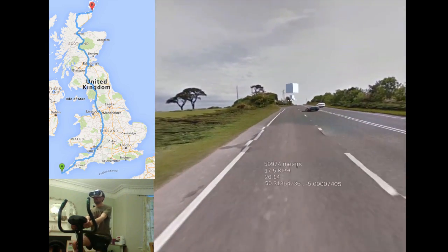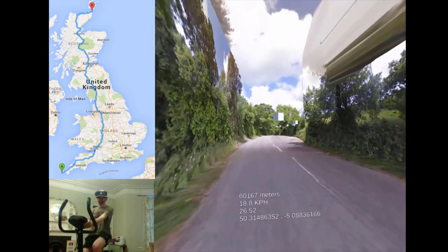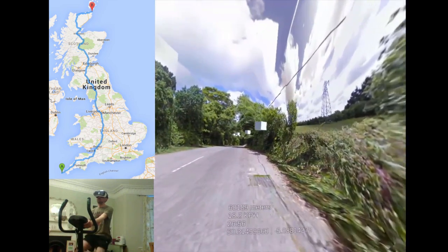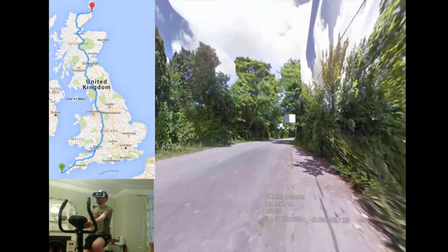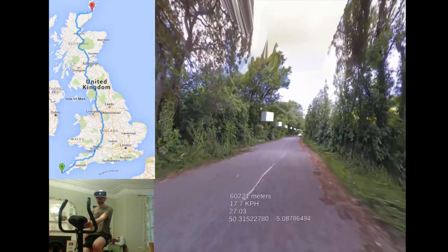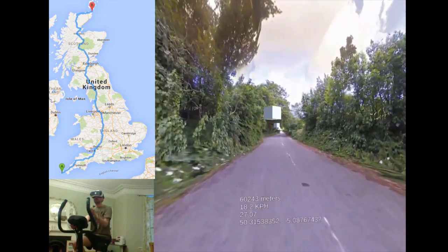Ah, the turn-off. I made it. I think it's going to be my motto for this journey. Oop, weird. That's very pretty. Very leafy. See, straight away it's better on the country roads.